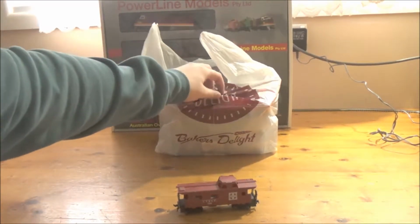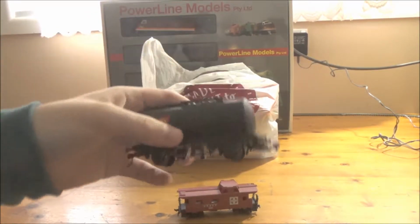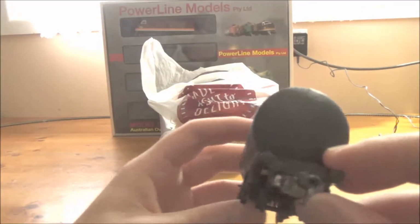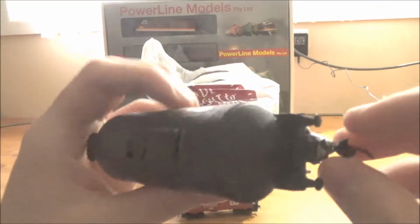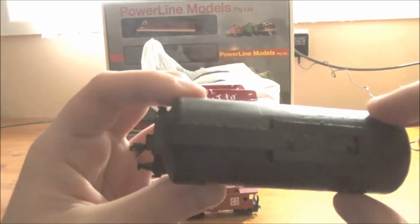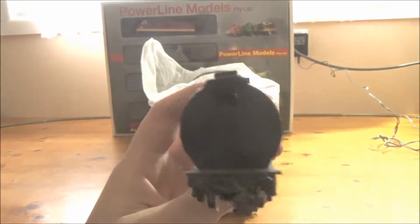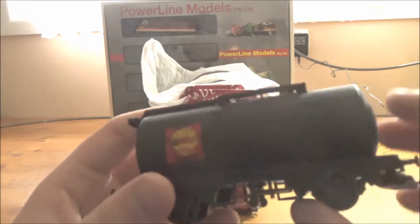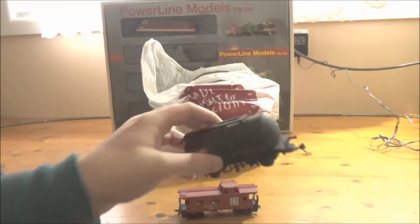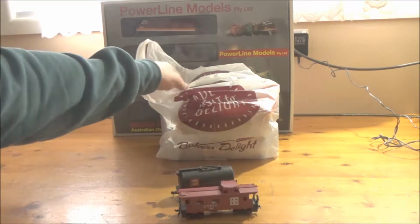Next item is a British oil tanker. As you can see, the coupling has snapped off it, so I put Blu Tack on it. So far it seems to have been holding. It still does run very smoothly. I have been testing it. It does run really well. However, the paint has kind of faded a bit. But oh well, it's second-hand. This was also $10. What else is there?